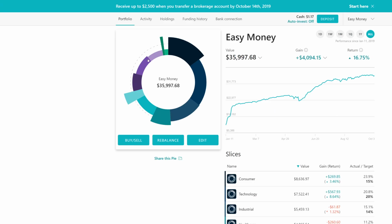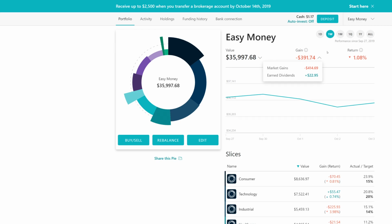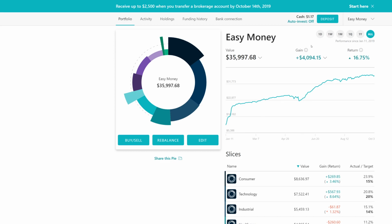But yeah, our portfolio value. Let's look at the 1 week. We're down $391.74, that's about 1.08%. We did get some dividends, total $22.95. And for overall, we are actually up 16.75%. Market gain, we're at $3,587.59. And then earned dividends overall, we're at $500.06.